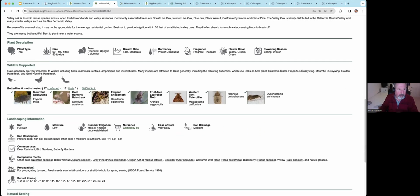Then the wildlife supported. I'll talk a little bit more about this, but you've got a little bird icon, a little butterfly icon, a little caterpillar icon. You say, wait a minute, aren't the butterflies and the caterpillar kind of the same thing? Well, the caterpillar icon means it's a good host plant. But there are plants that are really good for the adult butterflies to come by and get their nectar from. So in a way they're separate, and that's the way they treat them. And then you have the butterflies and the moths that host off of this plant.